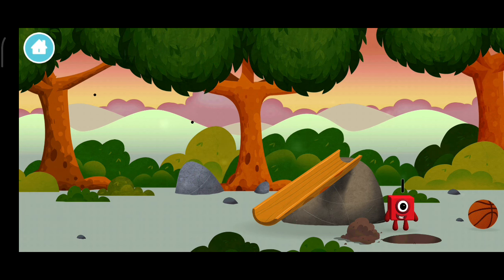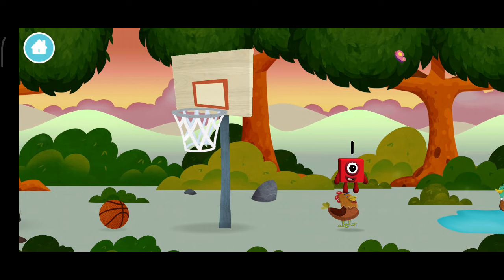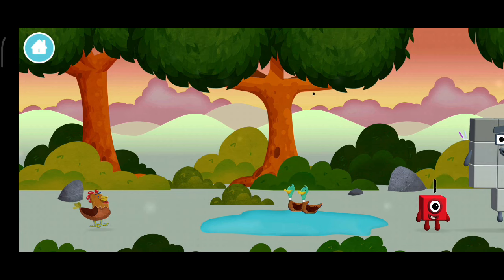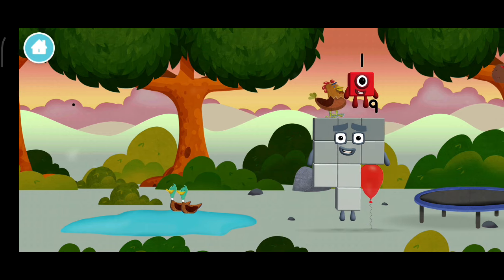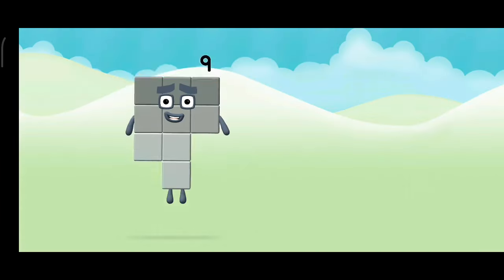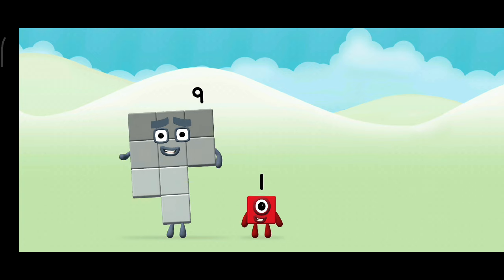Number block was hiding behind a tree. One mole digging a hole. A chicken. A chicken. What number block can you make by adding these two together? Correct. You chose the right answer.